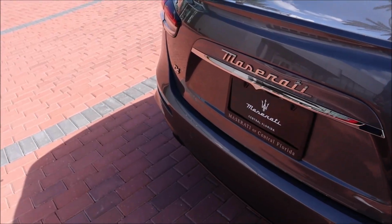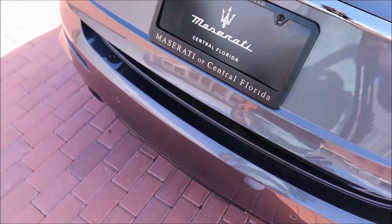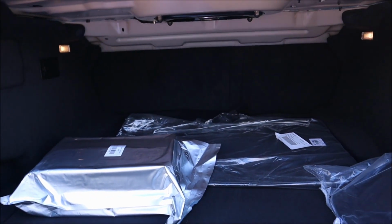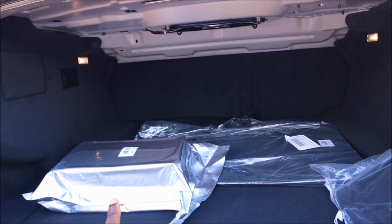Now I did say standard that we get the kick sensor, so let's try it out. Do it down the center, and there we go. All right, so standard, that is free now for 2023. 13 cubic feet of space in the rear. All right, 60-40 split for your seats. They fold down, but 60-40 split.